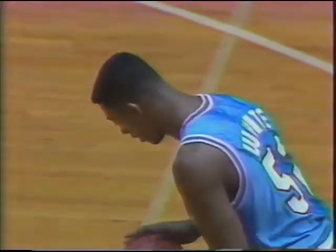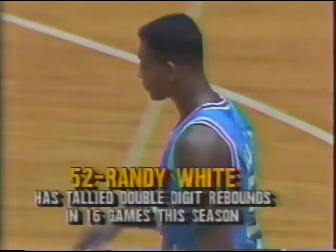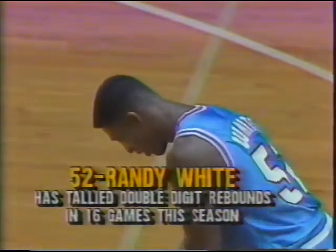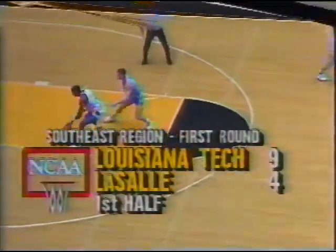Randy White, the senior from Shreveport, Louisiana. White is shooting 74% from the free throw line, in addition to being a real good field goal shooter, 60.8% on the season. He's also a pretty good free throw shooter. One out of two at the line. Conlon corrals the rebound for LaSalle. They've been outscored 9-0 since taking a 4-0 lead in the first 2 minutes of the ballgame. Doug Overton, Frank Conlon, the senior, the only senior on the squad.